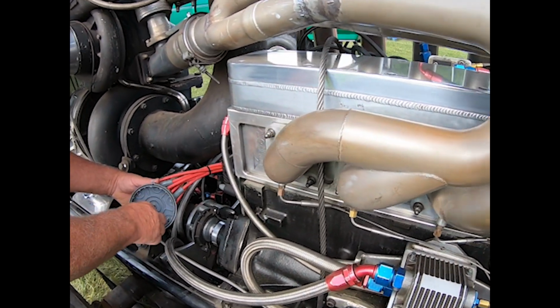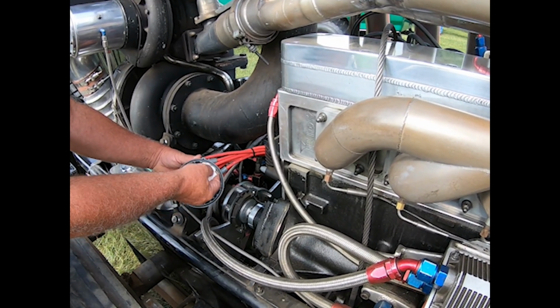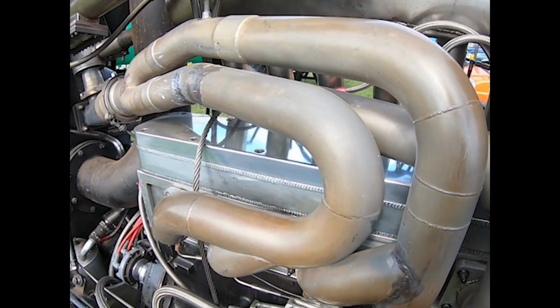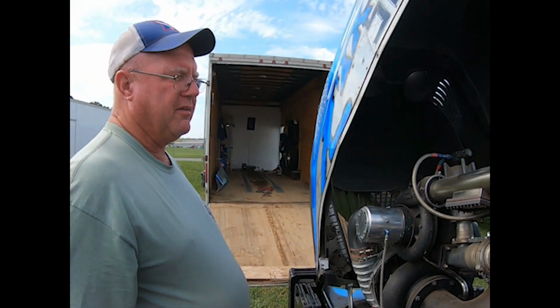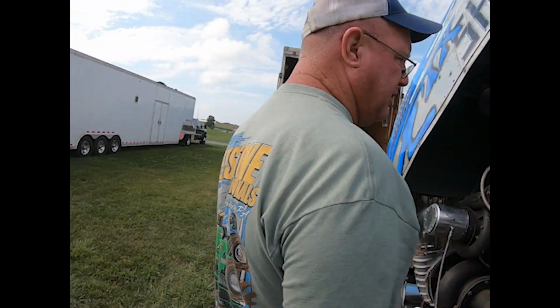Regular spark plugs and not regular, but regular ignition system almost, or? MSD. Yeah, MSD, yep. And do you do some of the welding on this, or do you have somebody else do some of the welding? Somebody else. Jason Hoopman did most of that. The patching we've done.